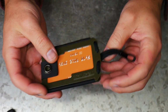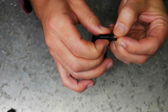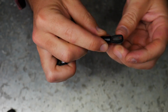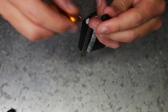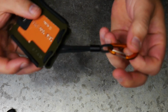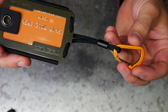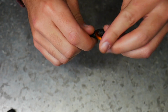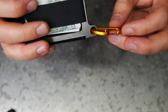So a couple other exterior features of the wallet here. We have this paracord with this little adjuster. This really isn't used for anything. This little slider, rather. This is like a rigid loop here. You could attach a little carabiner to it, something like this little mini carabiner. I'll link to these. I bought like a 12-pack of these, and they're so handy. Not load bearing, obviously. But you could hook a carabiner up to that, or hook a carabiner up like this and use it that way if you want to.